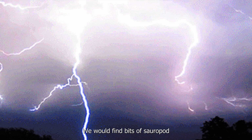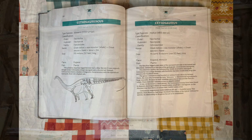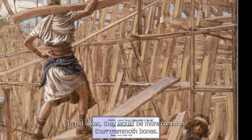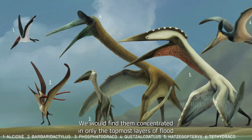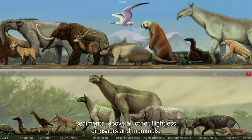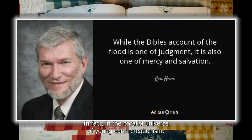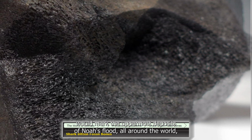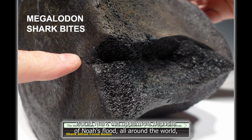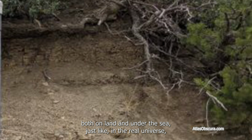We would find bits of sauropod randomly distributed all over the world on both land and sea floor. In old lakes, they would be more common than mammoth bones. We would find them concentrated in only the topmost layers of flood sediments, above all other flightless dinosaurs and mammals. In fact, in the parallel universe of young Earth creationism, a distinct layer of sauropod bones pocked with shark teeth would mark the uppermost deposits of Noah's flood all around the world, both on land and under the sea. Like in our universe, the iridium layer marks the impact at Chicxulub.